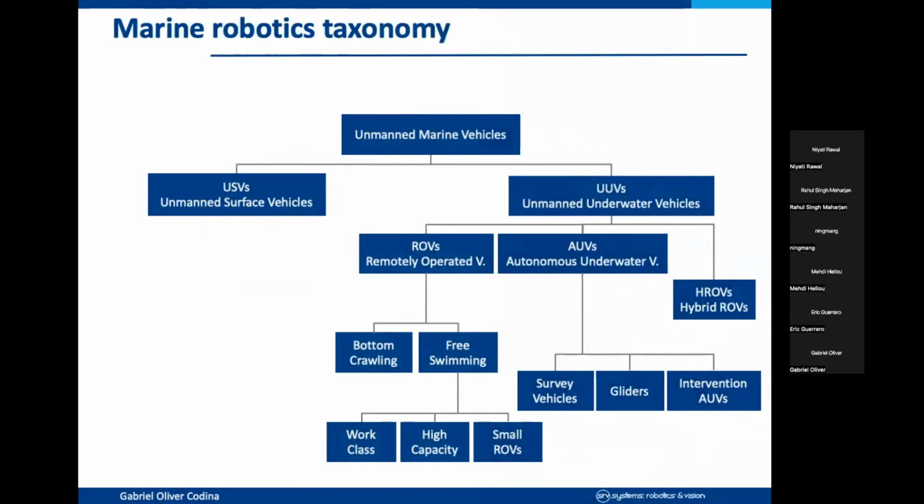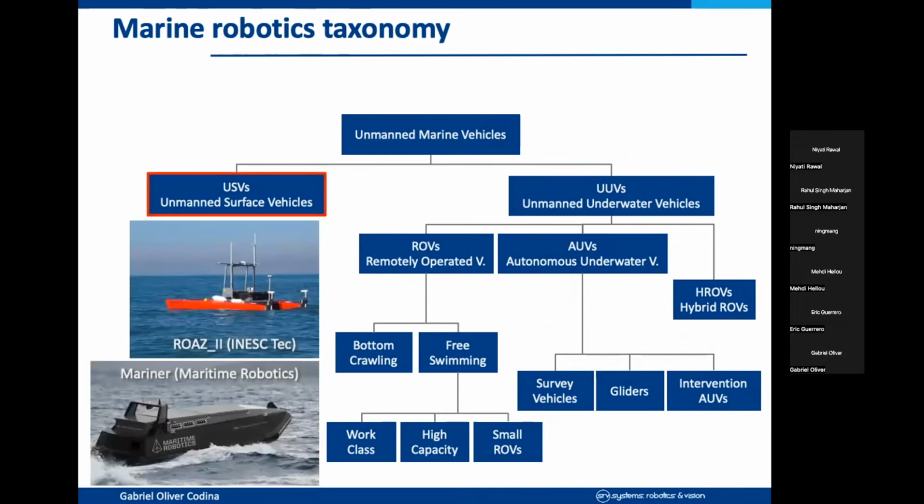What kinds of vehicles are typical in underwater robotics? This is a rough classification of unmanned marine vehicles. On the left we have the unmanned surface vehicles, which are also used very frequently in marine robotics, and on the right side the unmanned underwater vehicles. The surface vehicles are typically the kinds you can see in these images. The first is a typical catamaran with two propellers, which can maneuver autonomously, mainly guided by GPS and other localization devices. At the bottom, you can see another kind of vehicle for military applications.